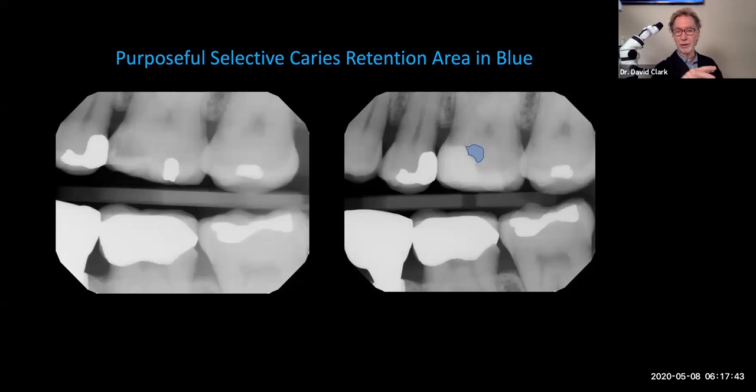What percentage of teeth with crowns need root canals later? 70? No, it's about 15% on average, okay? And a lot of times we don't give informed consent when we do a crown. We don't say, after I do your crown, that's kind of hard on the pulp, there's a 15% chance you'll need a root canal. So we're not really giving informed consent generally in dentistry for crowns, even though they have a 15% rate of pulpal death.